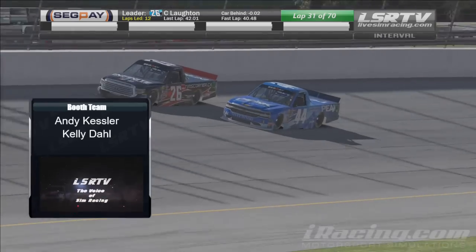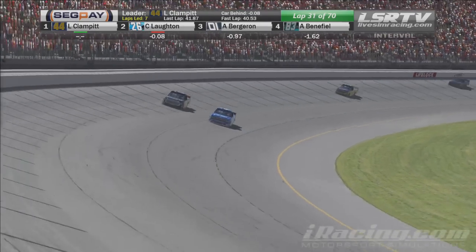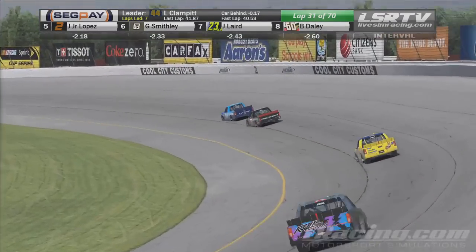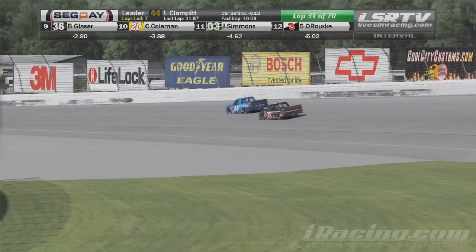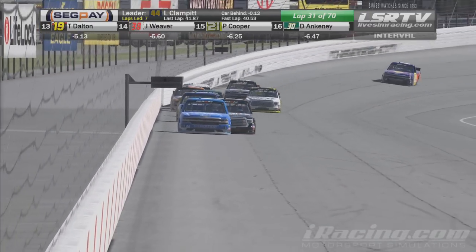The battle for the lead. Logan Clampett looking to take over that top spot now as they head back into turn number 1. He's got that inside position. Chad Lawton going to let him go right there. And as we get about 22 laps into this thing and just about the halfway point this next time by, guys are getting it done right now for the race lead.